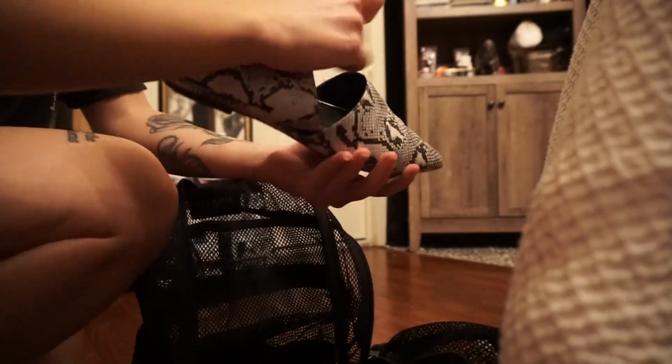When I'm packing my clothes, I try to be as organized as possible. I'll literally have an entire shoe bag, and then I'll have an entire clothes bag, and if I have jackets, I'll just lay the jackets all flat, because obviously jackets don't really fit in bags.